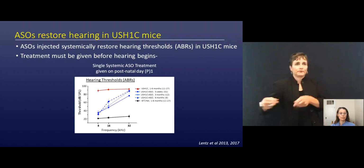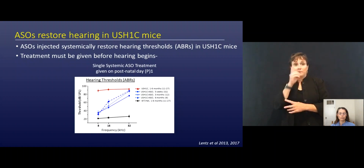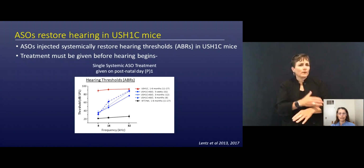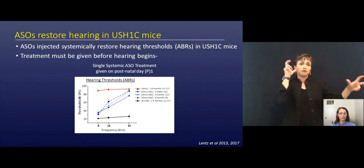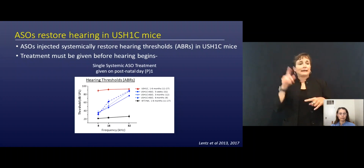ASOs injected systemically restore hearing thresholds in USH1C mice. The chart below shows the hearing results of USH1C mice treated with ASOs. The black line is from normal hearing mice, and you can see that they can hear very low intensity sounds, around 20 to 25 decibels, which is about like a whisper. In contrast, the USH1C mice, which is the red line, cannot hear sounds below 90 to 100 decibels. They are severely to profoundly deaf.